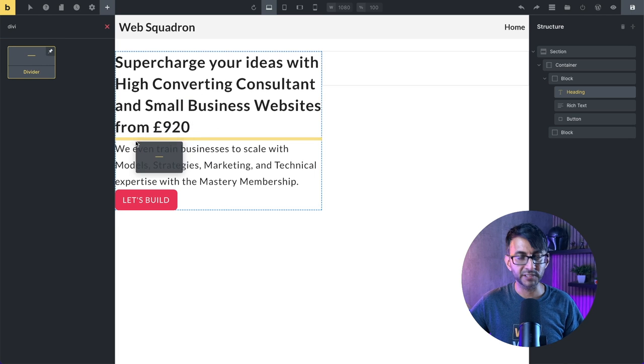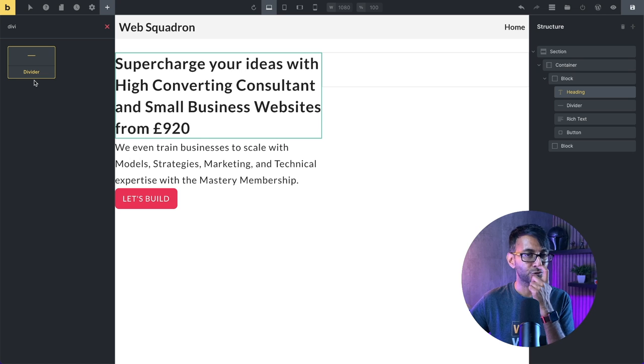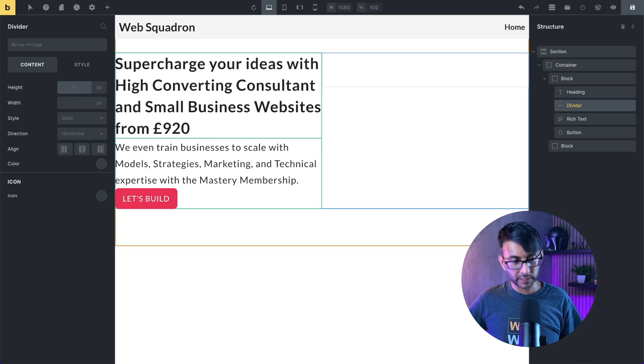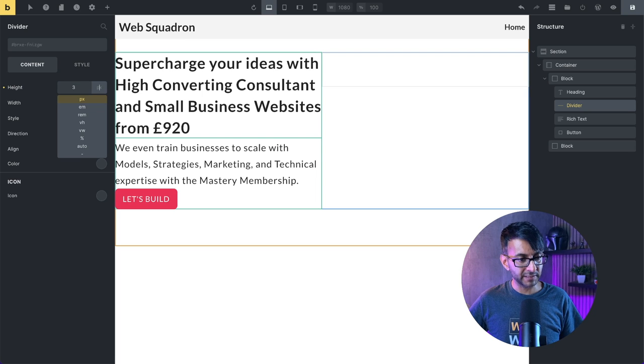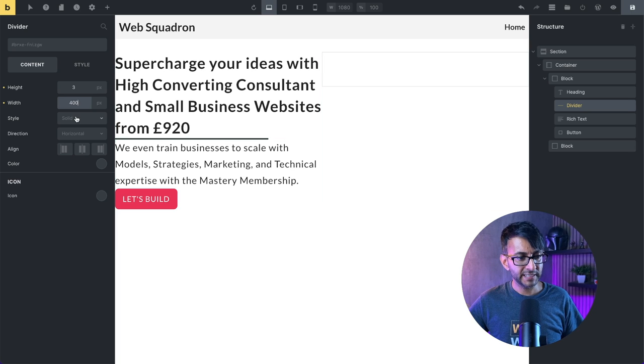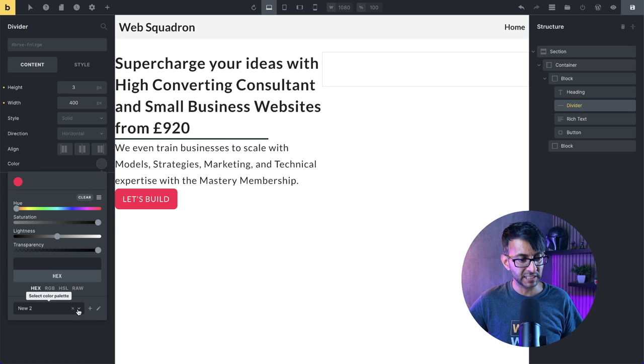And I'm going to drop the divider in there. You could just click it and then drag and place it where you want. Let's set up our divider now in the content tab. We're going to make it 3 pixels high. I'm going to make the width of it be about 450. No, I think 400 would work better. It is automatically going to be solid. The direction is horizontal and the color scheme will be our favorite pinky color there like that.